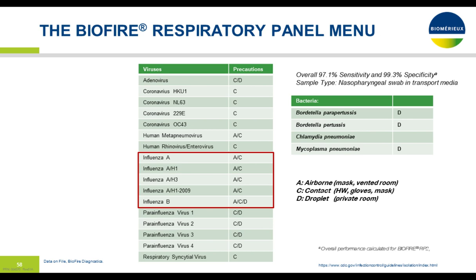A is airborne: mask and vented room if necessary. C is contact: hand washing, gloves and mask. And D is droplet. So if you don't know what the patient has, and they all have a relatively communicable disease, it's difficult to treat. And then you start getting staff infected, other patients infected. Of course, the most serious being influenza. But all the others do need some kind of isolation. So it's helpful to have that information.